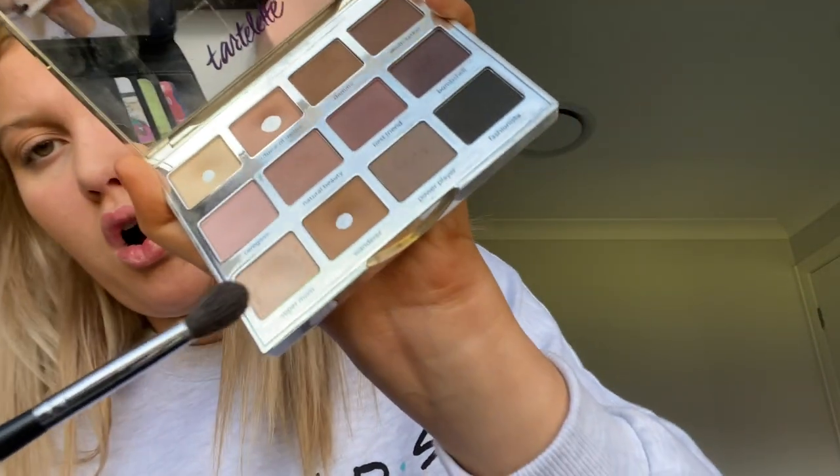Actually, I might just put some of the Supermum, which is like a whitish kind of color. And I just put that on my brow bone, kind of lighten it up a bit. And the last thing that I'm going to do is my mascara. I use the Falsies Lash Lift Mascara by Maybelline once again.